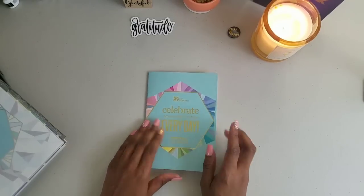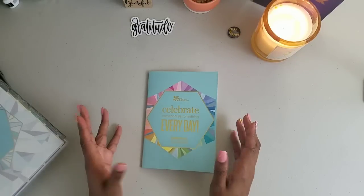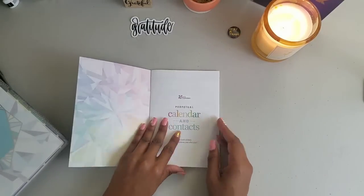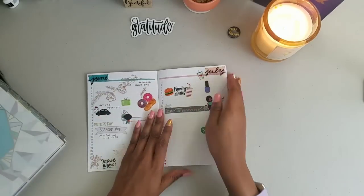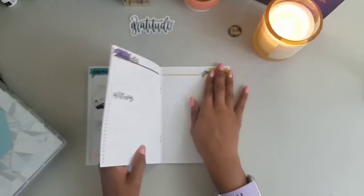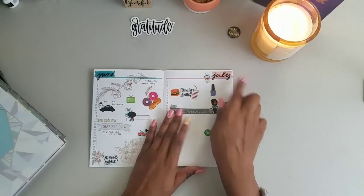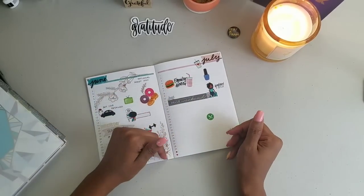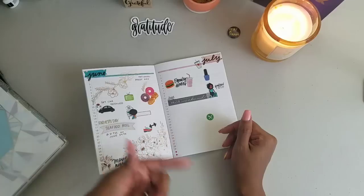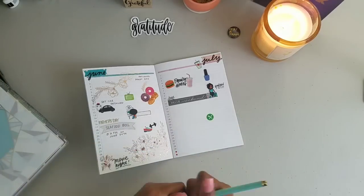The way I'm using the perpetual calendar is kind of like an overall view, so I know what's coming up in the month. Outside of that, it's nothing really fancy, y'all. It just has an overview of some things that are going to go on within this month. So I just write it down, and that's all I do for this. It's no rocket science. You don't have to overthink it.